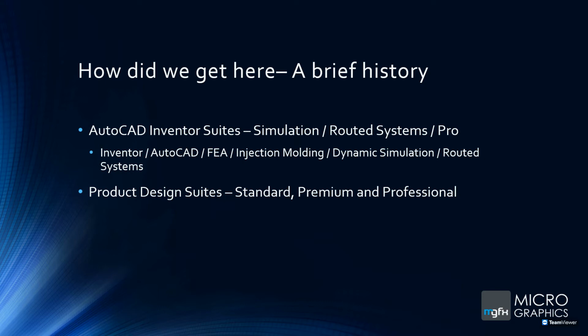Then you got your Product Design Suites: standard, premium, and professional. With the standard, you just got your AutoCAD Mechanical and I think just Inventor, not the Inventor Pro or the simulation or the routed systems, so you didn't have those additional modules. Then you had your premium, which was Inventor with AutoCAD as well, and you had your professional, which had everything in it. And then I think premium actually got professional in it, so there was a bit of a mixed bag between the premium and professional.